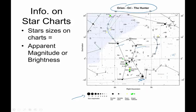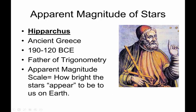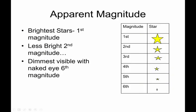Now, these star charts back here, as we looked at them, had numbers. See where it says numbers here? What do those mean? Those actually mean the magnitude of the stars. Over 2,000 years ago, there was a Greek fellow, his name was Hipparchus. And Hipparchus, if you've ever taken a course in trigonometry, is the fellow who invented that kind of geometry. But he figured out a way to actually quantify, or put a number with, how bright stars appear to be when we see them from the Earth. This is not how bright they actually are, but how bright they appear to be.